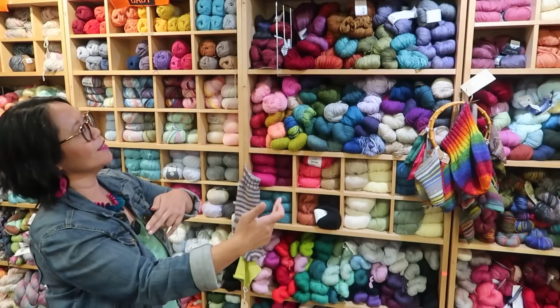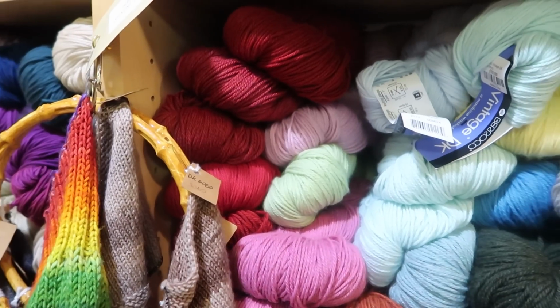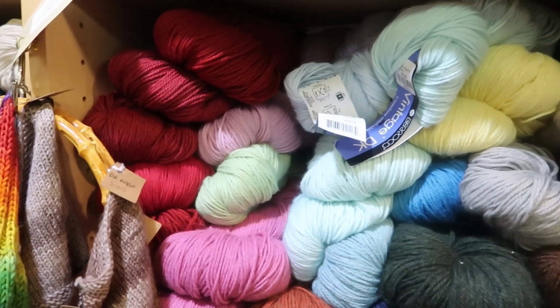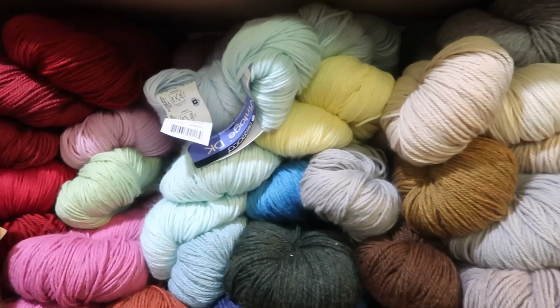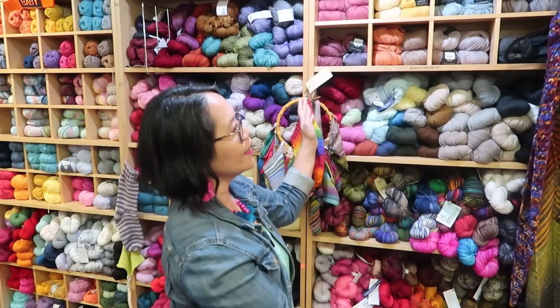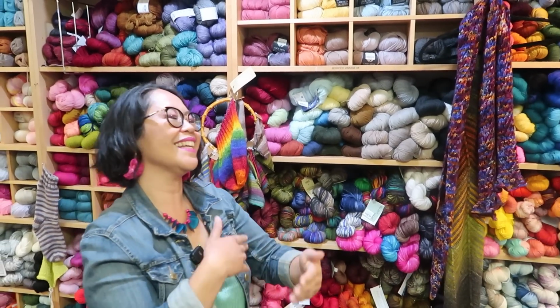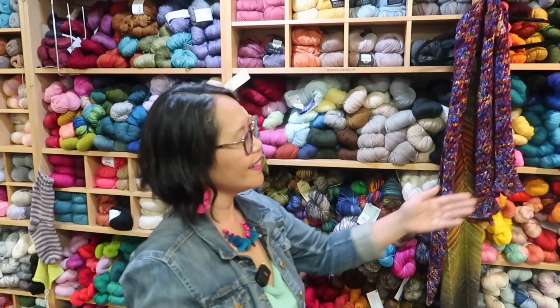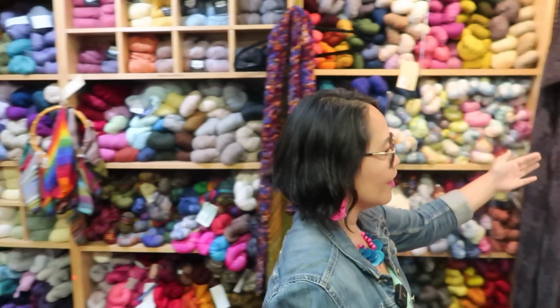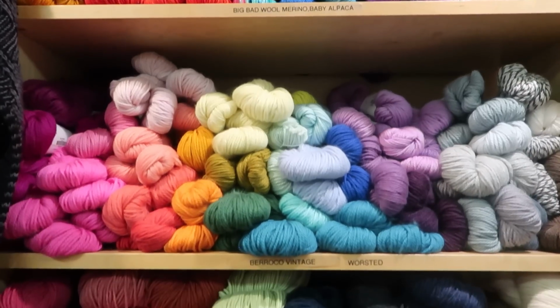Next up, one step thicker than sport weight is DK weight. So here we head into DK weight land. If you have a pattern that needs DK weight, we'll lead you right here. We have two sections here of DK weight. And of course, the next section will be worsted weight. And worsted weight is right here. All of our worsted weights are here.